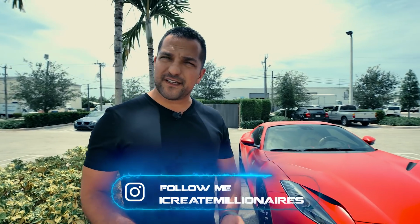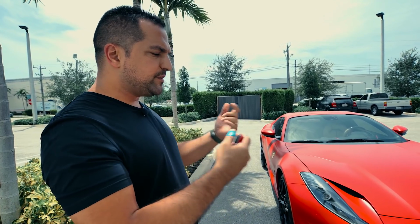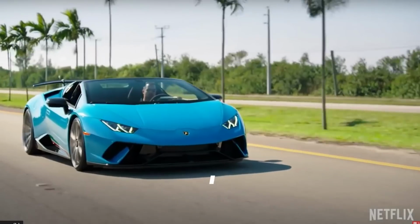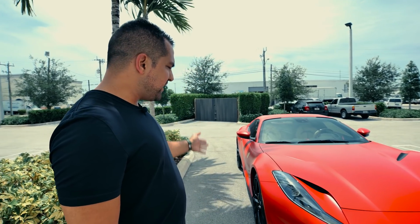Well, the short of it is to keep the sticker low enough so that we can obviously bring a premium later when it's time to let go. But one of the other reasons is because I'm a nut for modifying cars, and you may have seen me on Netflix and people are like, you just buy your cars. That's not true. I love modifying them. And some of the things I love doing to cars is body kits and wheels and things like that.